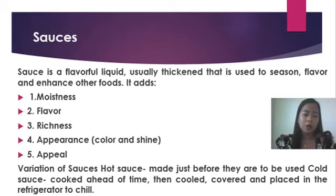So sauce is one of the most important components of the dish. Sauces serve a particular function in the composition of a dish. This enhances the taste of the food to be served, as well as adds moisture to dry cooked food. So the basic sauces, we have the mother sauces.